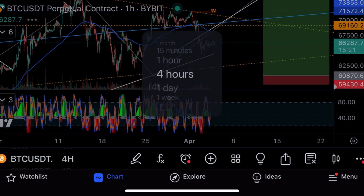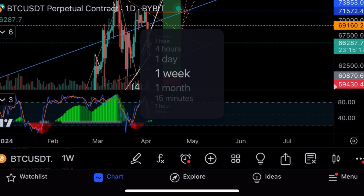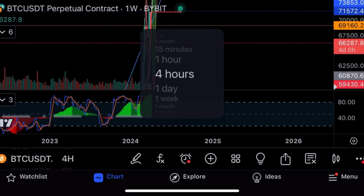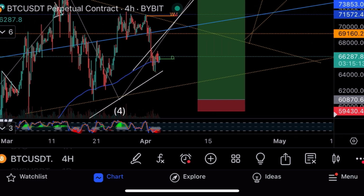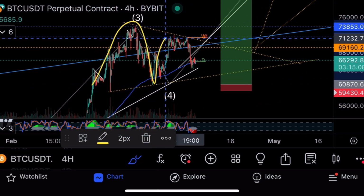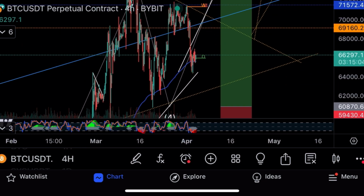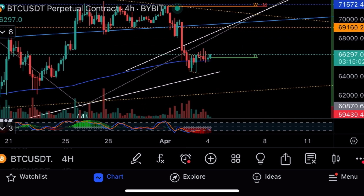Oversold on the 4-hourly, oversold on the daily. Not oversold on the weekly though. I do think we're going to drop here, because we've got this M formation here. Most likely it would easily drop here before getting a bounce. But we do seem to hold. We're not dropping down right now.